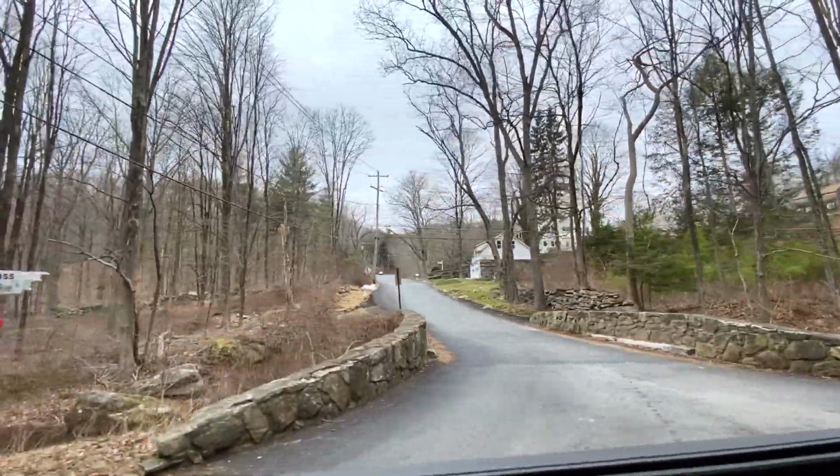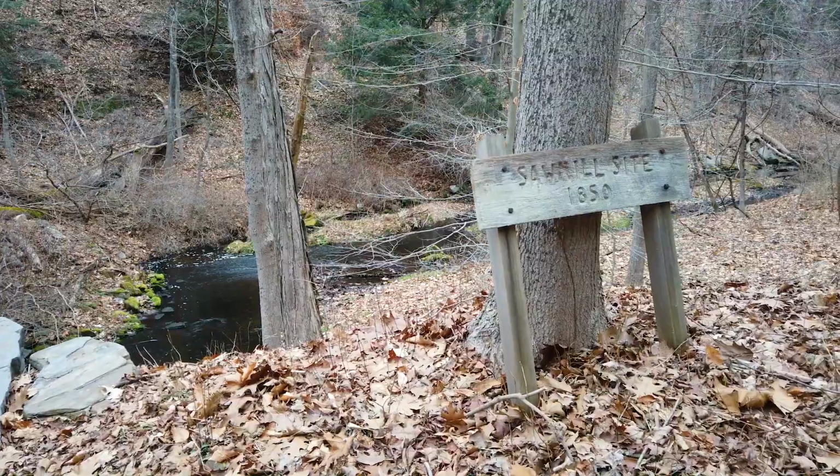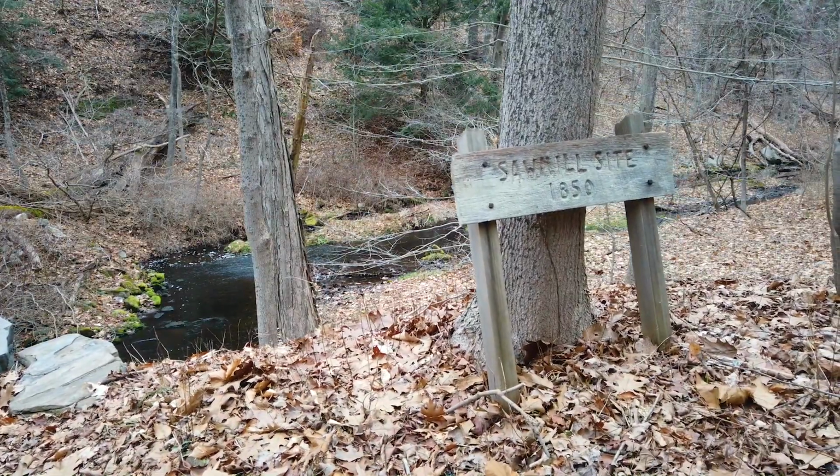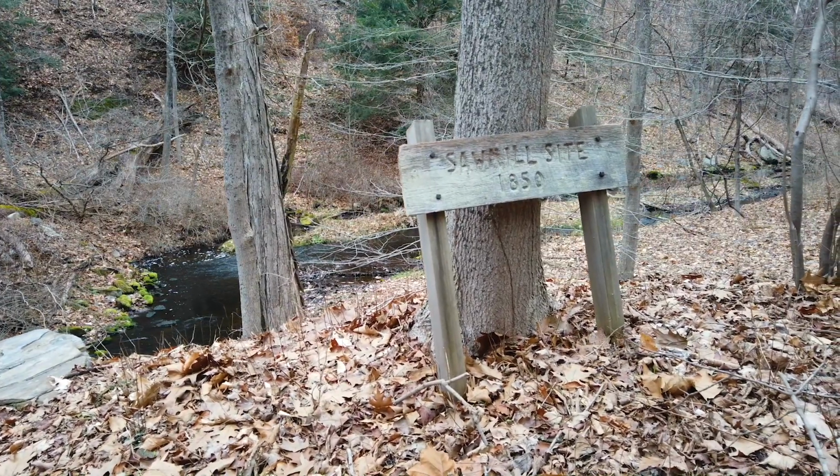The little bridge crosses the old Mill River. Once there was a sawmill here. Mills were very important in the old days. They were used for grinding flour, cutting wood, and even making cider.